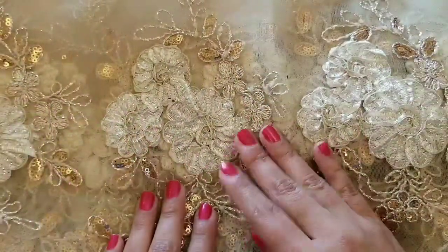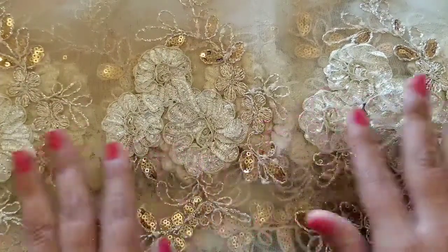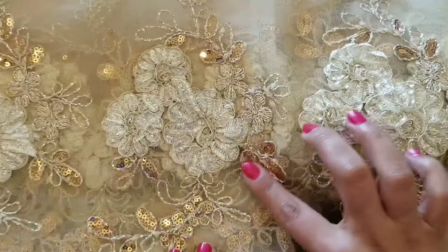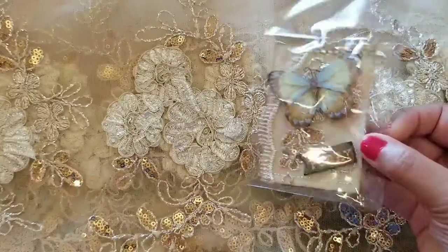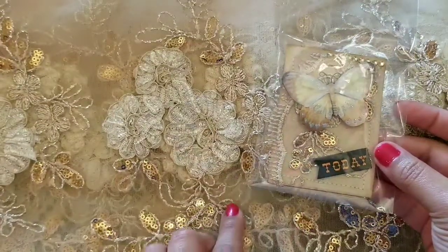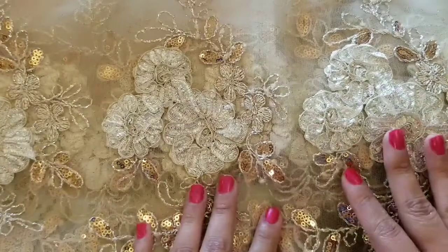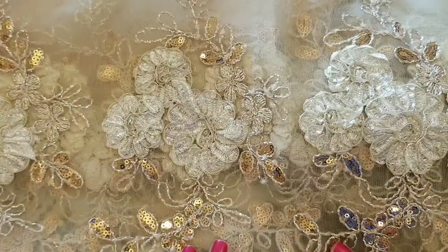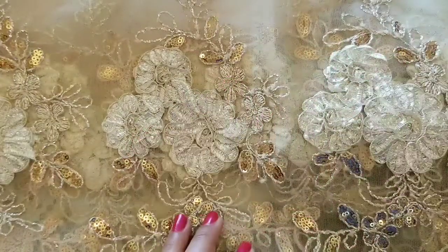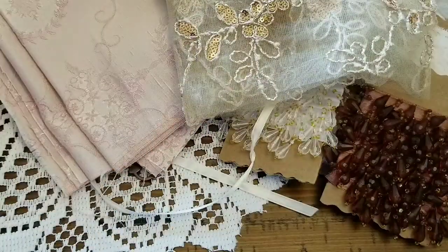I feel like this is the fabric that she used on her ATC. It looks very familiar, these little leaves here. Yes, it is. Here it is. You see how pretty. I love that. I love that she gave me a little example to know how to use this, because I don't think I'm familiar with fabrics like this, so that's awesome. Thank you so much.